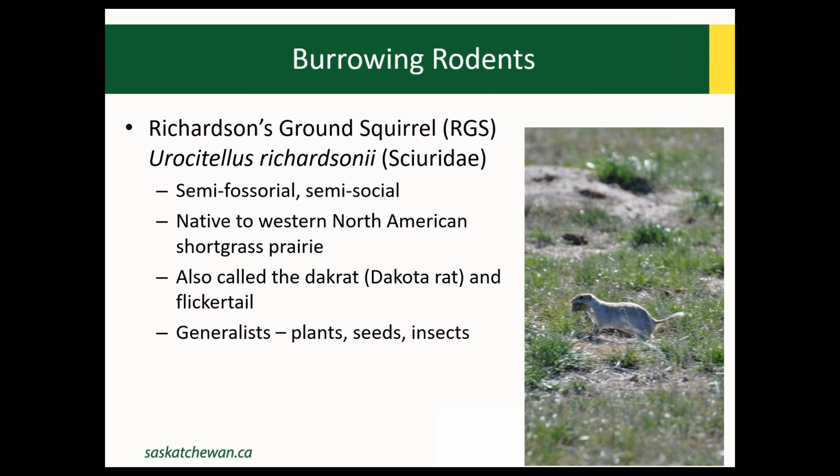So the first thing we're going to talk about are burrowing rodents, the first group. And of course, primary in Saskatchewan and across the prairies, or at least the southern portion of the prairies, is Richardson's ground squirrel, which will be abbreviated as RGS in some following slides. You've probably encountered these ones. I'd ask for a show of hands, but I can't see any of you. So yeah, very, very common animal on the shortgrass prairie. It's native to this part of the world.